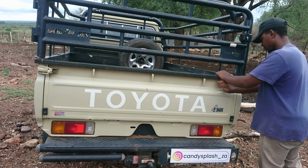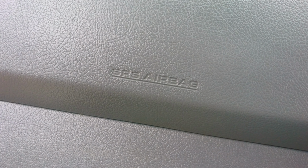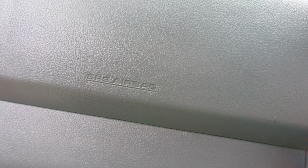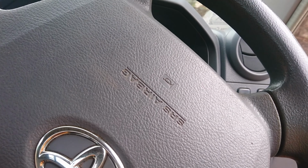And to close the tailgate, it's not an electric tailgate. What do you think this is? A Range Rover? No, this is an LC79. So the tailgate locks in a very simple, very reliable, very rugged locking mechanism. I think the old Toyota Hiluxes, like the Raiders from the 90s, used to close like that before the modern ones. And we do have airbags in this car.